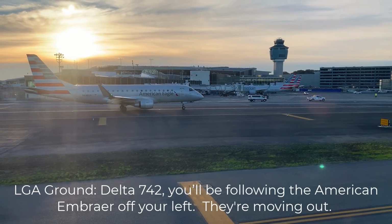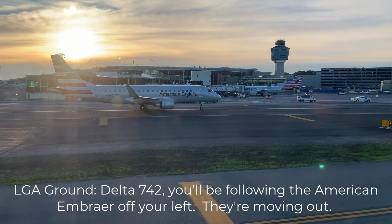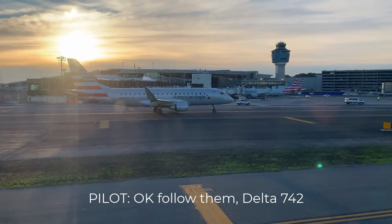Delta 742, you'll be following the American Embraer off your left, so move now. Okay, follow them, Delta 742.